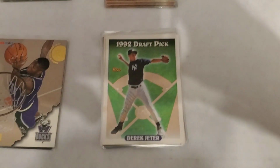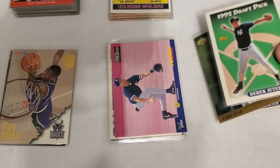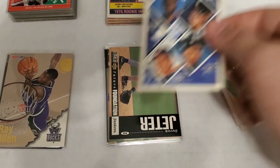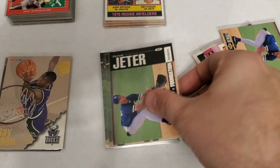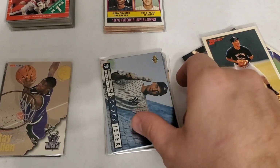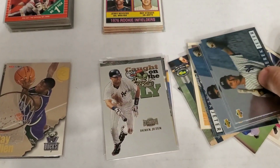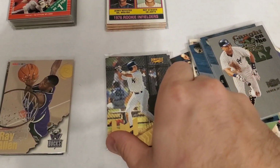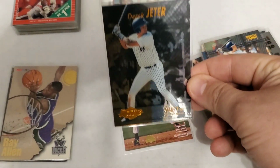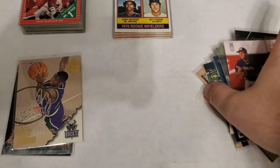Now we move over here. I found a ton more Derek Jeter rookies. So I found two of those. Just about every kind of Derek Jeter rookie variation from different sets. A couple of these. Then some of them are not rookies. That was a Metal Universe there. This is a great one. And that's all the Derek Jeter rookie cards.